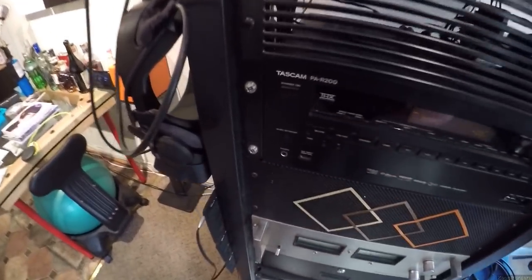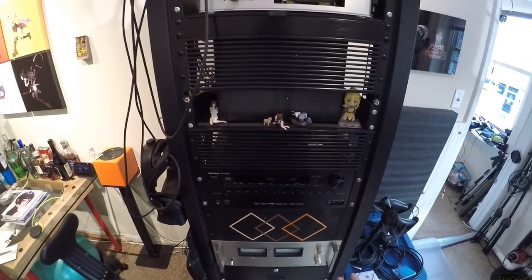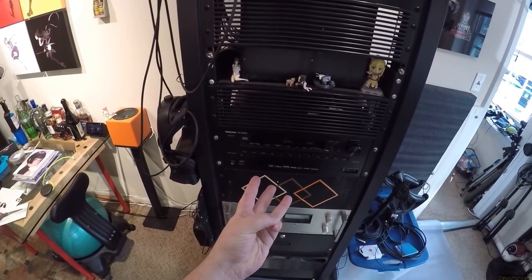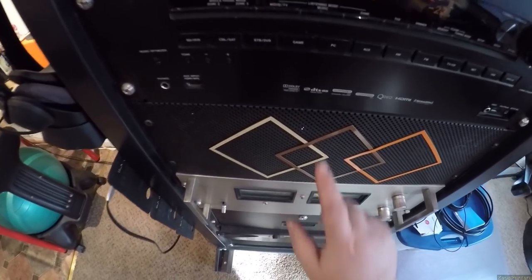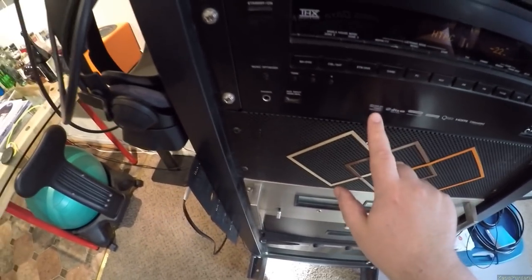Mine is a Tascam PAR200. I bought it on eBay, brand new, 7 years ago for $300. This was over $1,000 receiver. It had DTS HD, it had Audyssey, it had Sirius XM built in, True HD, 9 inputs. It was ridiculous.